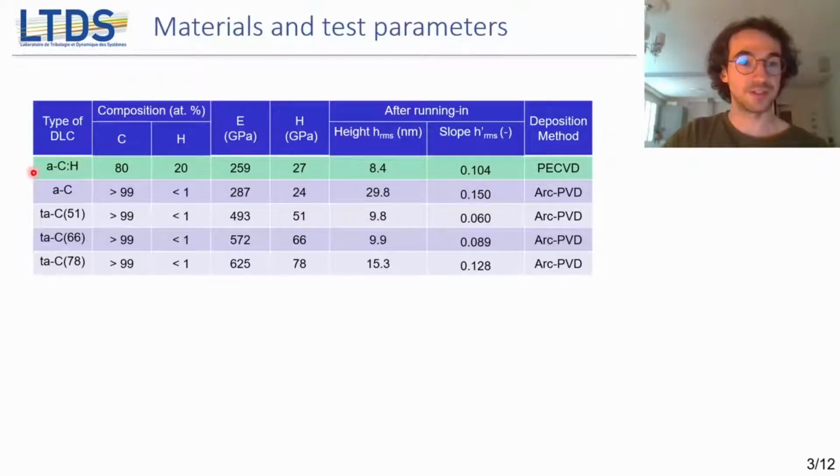In this study, we worked with 5 types of DLCs. The first is an a-C:H, which contains 20% hydrogen. The second one is an a-C, which contains no hydrogen and has very similar mechanical properties to the a-C:H coating. And then we have three different ta-C coatings, and the number in parentheses corresponds to their hardness values in gigapascals, and it will help us to label these three different materials.